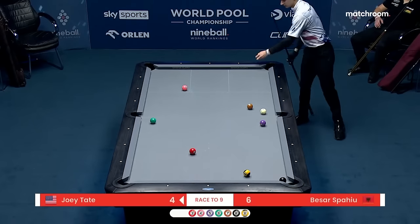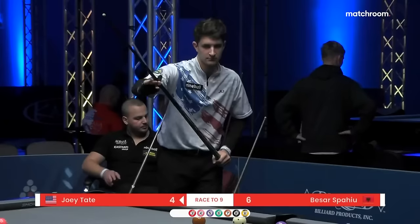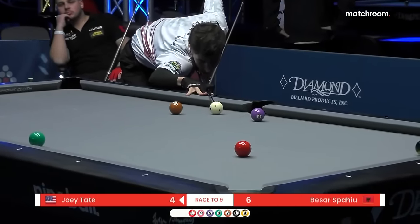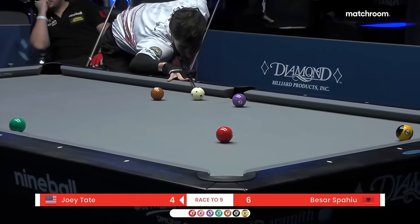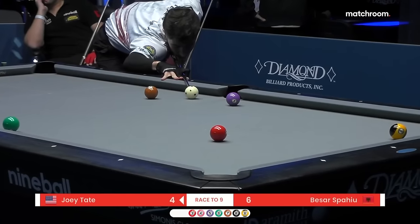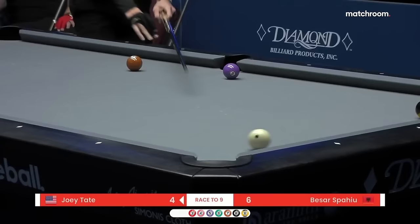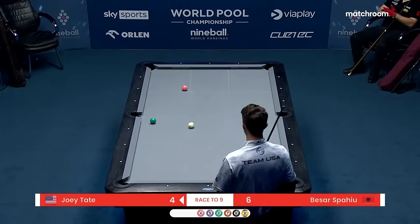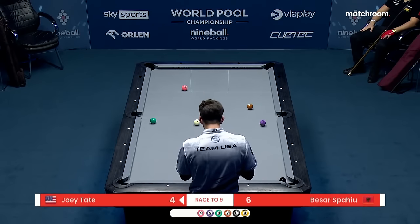Good shot, but he's down 6-4 in a difficult, tough match. I mean, it's a real hard fight. So nothing is coming easy. Both players giving 100% on every shot. Nice. Very good shot. High ball, bit of right, go to center table. A cut on the five is just fine.